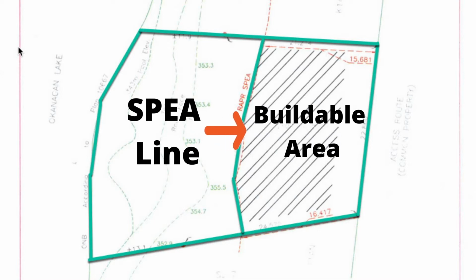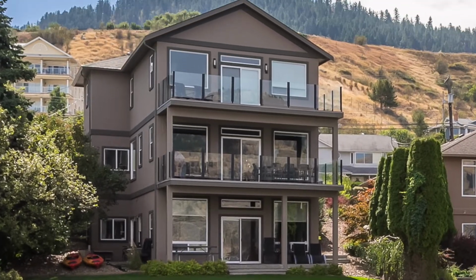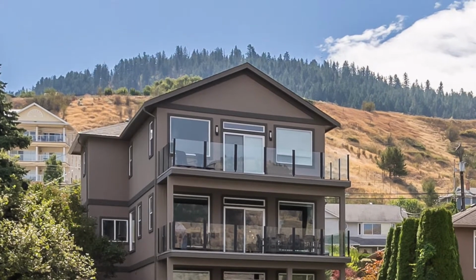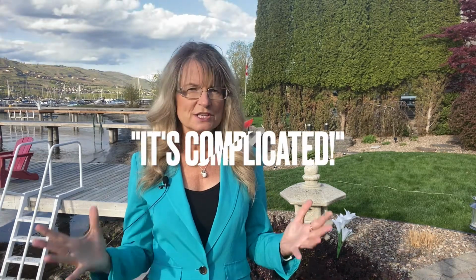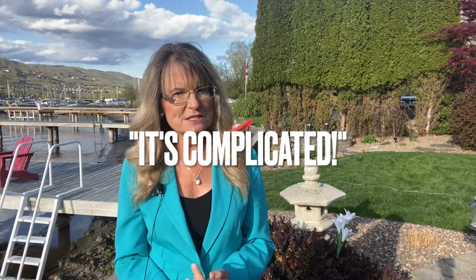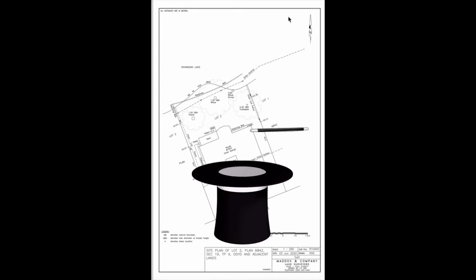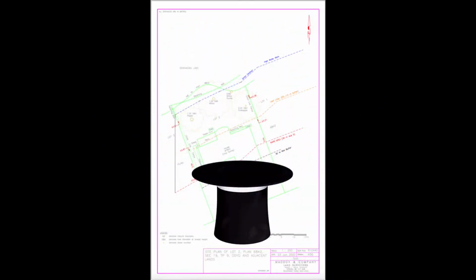Sometimes your only option for raw land is to build up, except technically you're not allowed to increase the 3-dimensional space. So meaning a single-story house should be replaced with a single-story house. However, that doesn't always happen. The best thing, you just have to hire a QEP, the qualified environmental professional. They'll analyze the background information, they'll analyze the site conditions and various other information to determine this magical SPEA line.